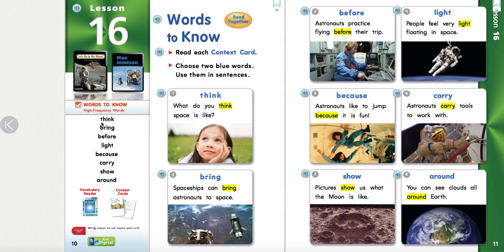Think, bring, before, light, because, carry, show, around.